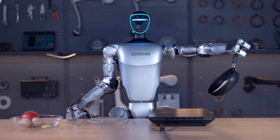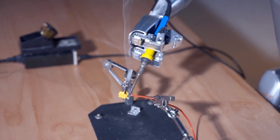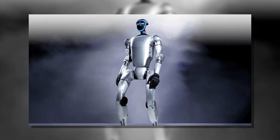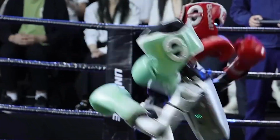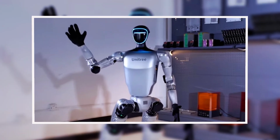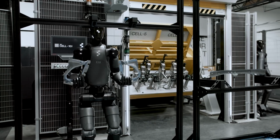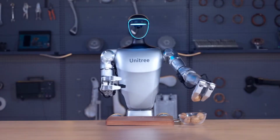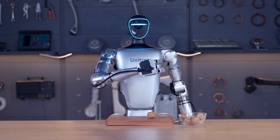Let's call this what it is: a knockout victory for both platforms in their respective weight classes. The G1 doesn't just win agility, it redefines it. Those viral backflips and boxing matches aren't party tricks. They're proof that affordable robotics can outperform million-dollar lab projects. With units shipping today at a fraction of Helix's cost, Unitree isn't just making robots, they're democratizing advanced robotics.